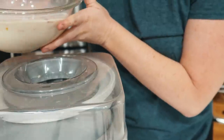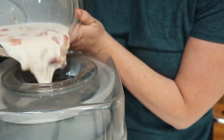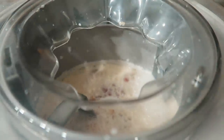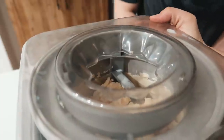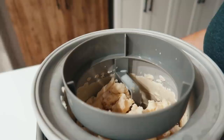Okay, okay. Did everything cold. Should have made ice cream. Oops. Okay. Oh, pebbles. Wow.